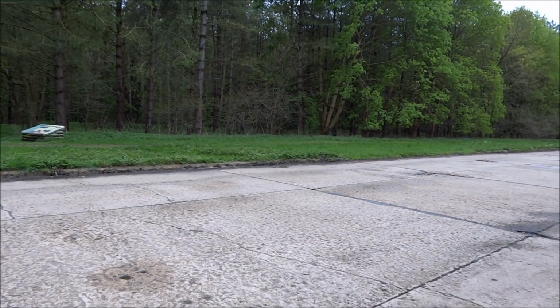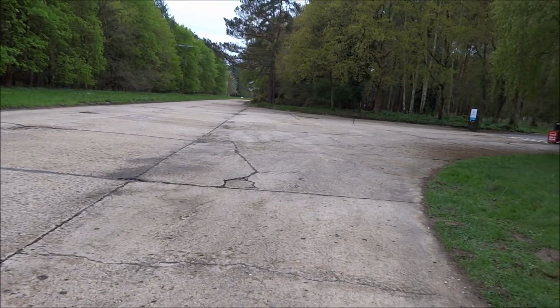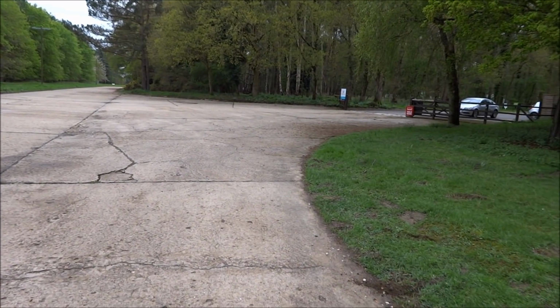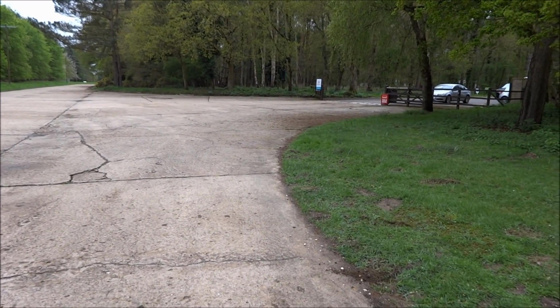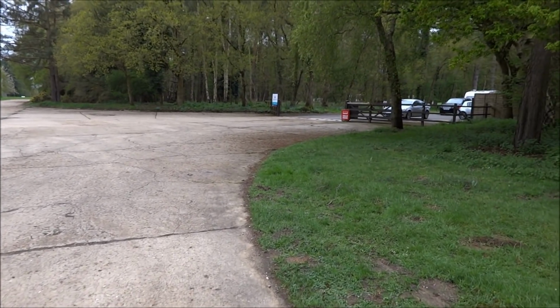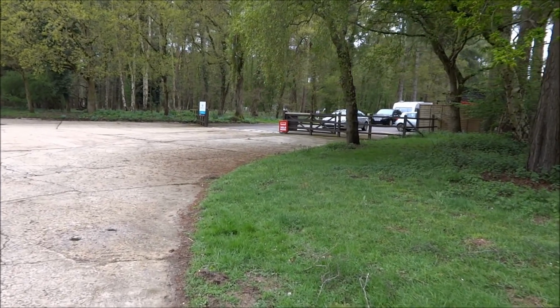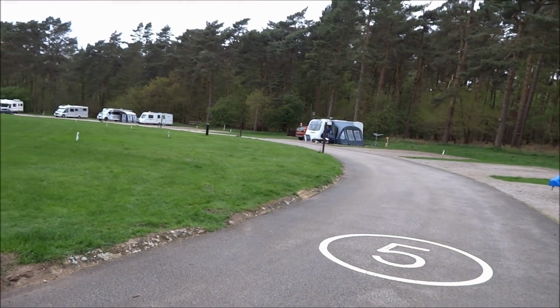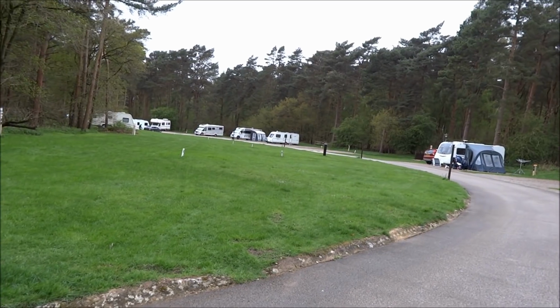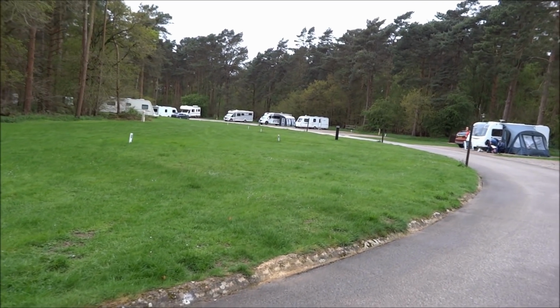I reckon this must be one of the easiest accessible sites on the network. The entrance here is enormous. Plenty of room to turn for caravans to come in and out. Plenty of space on the site now. It's Sunday morning and a lot of people are on the move.